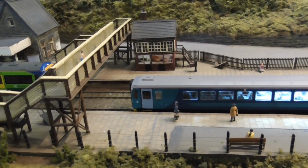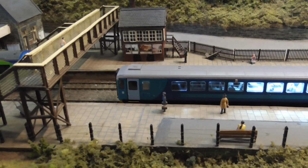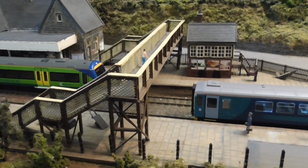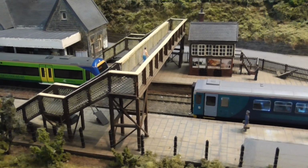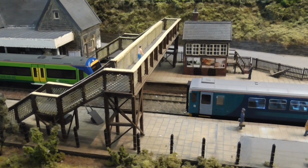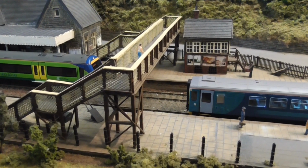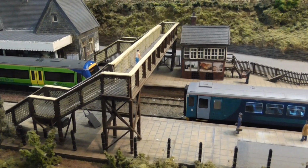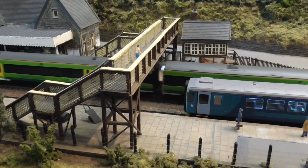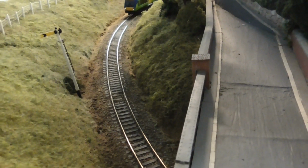So there we go, 153327 has now arrived at Dolgellau. About to have another SPAD. Oh, apparently we have Ertons. Junction. Shortly going to be passing Dolgellau is 175.15.